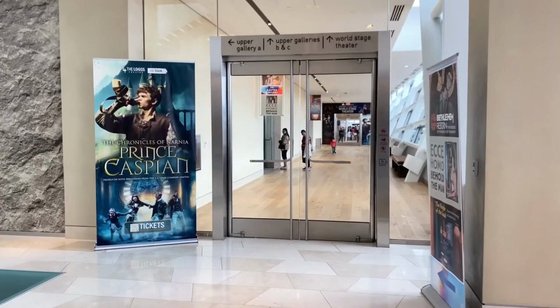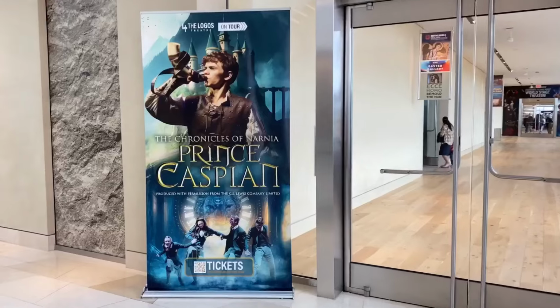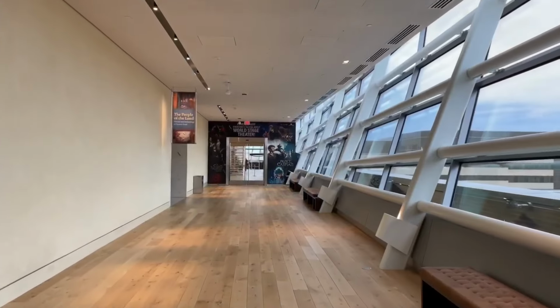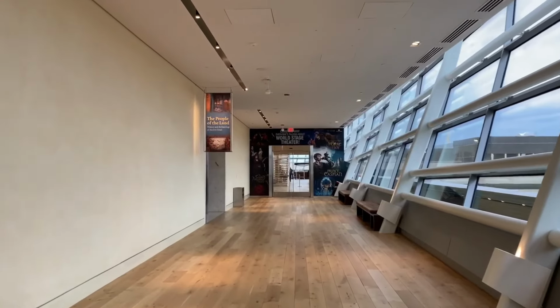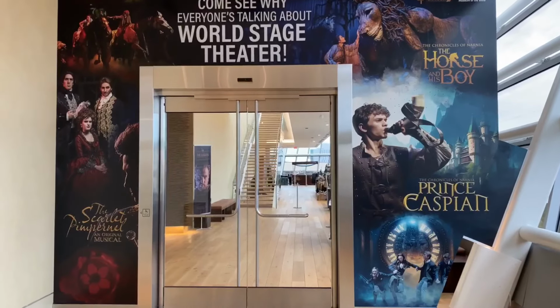Located on the fifth floor is the World Stage Theater. When we were there, they were showing the Chronicles of Narnia's Prince Caspian. But this theater can hold up to 472 people, and they use it for hosting concerts, theatrical performances, film screenings, and more.